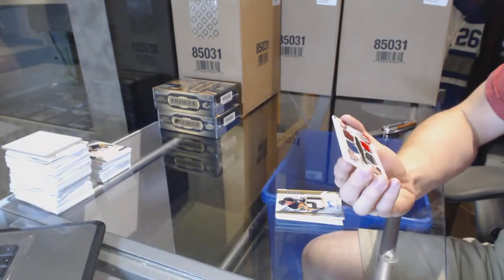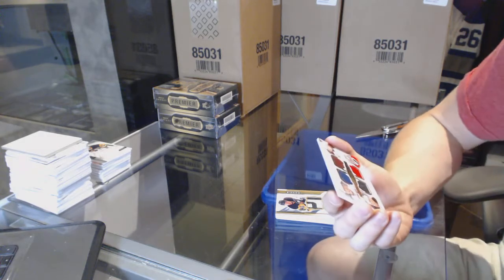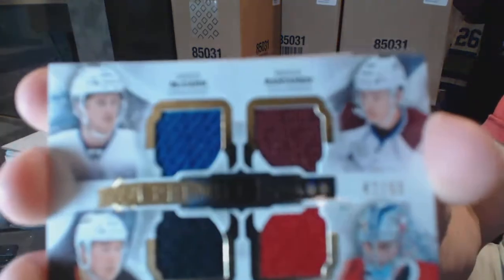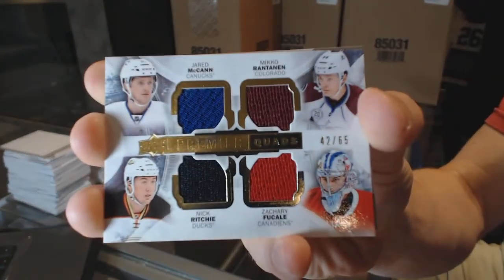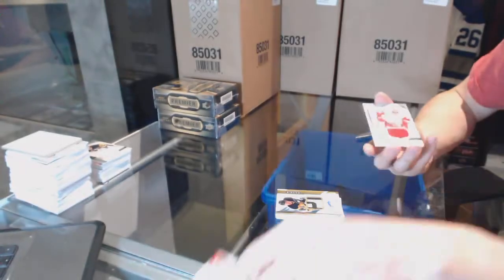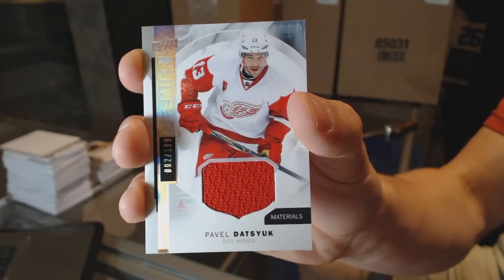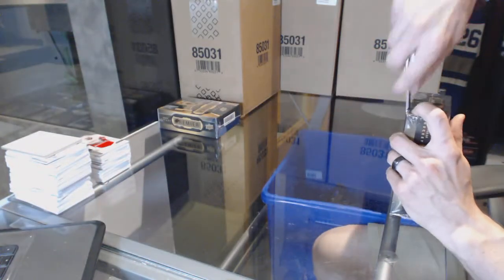We've got a quad jersey numbered 42 of 65, which would be random between the Canucks, Avalanche, Ducks, and Canadiens: Jared McCann, Mikko Rantanen, Nick Ritchie, and Zach Fucale. Quad jersey out of 65. And a base jersey numbered to 199 for the Detroit Red Wings, Pavel Datsyuk. Pavel Datsyuk. All right, box four.